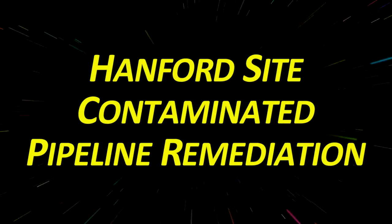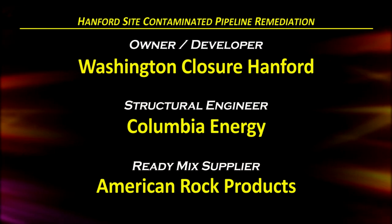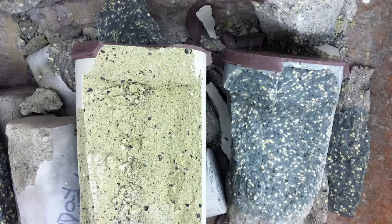Our next technical merit finalist is Hanford Site Contaminated Pipeline Remediation. Owner-developer, Washington Closure Hanford. Structural engineer, Columbia Energy. Ready mix supplier, American Rock Products. Elemental mercury contaminated waste pipelines at the Hanford site's 300 area. To eliminate this environmental threat and minimize the potential for mercury releases during excavation and dismantling of the lines for disposal, a specialty grout was needed.